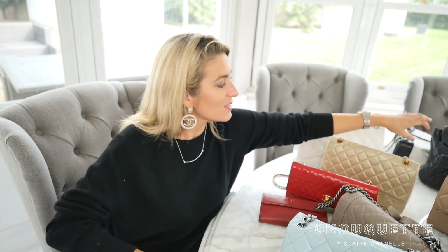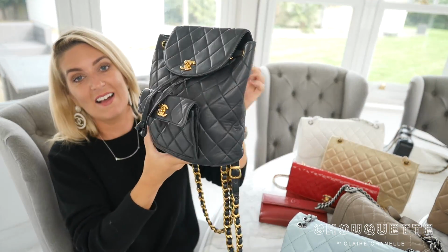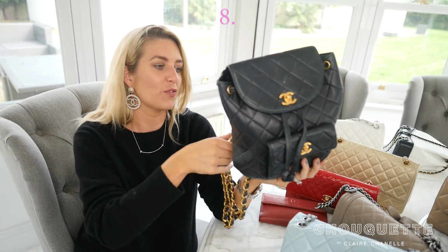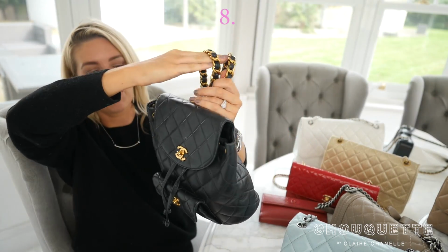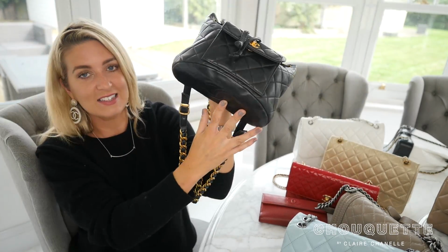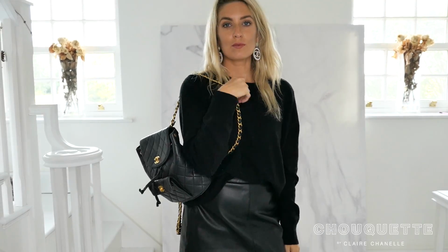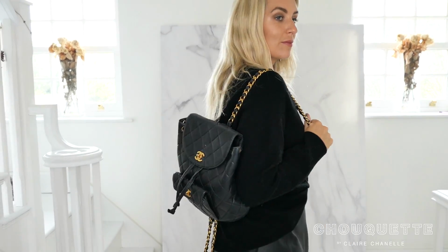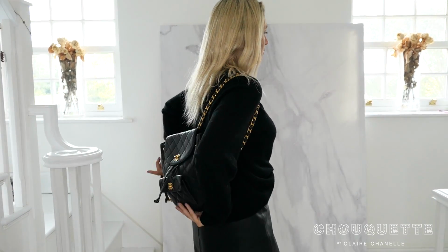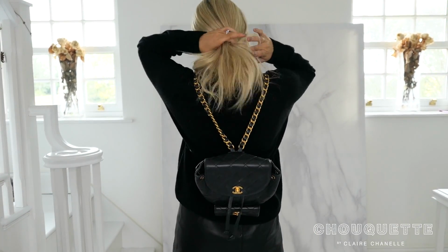Then I got this backpack. They always have these on Vestiaire Collective. I'll link a couple of like pristine ones and good value for money. This is a backpack from the 90s. They're my favourite backpack from Chanel. They're like a classic flap in a backpack. The ones made from the 90s are super good quality. Like the chains are very thick. The gold does not tarnish. No matter how many times you twist it, it never tarnishes. They were better quality back in the day.